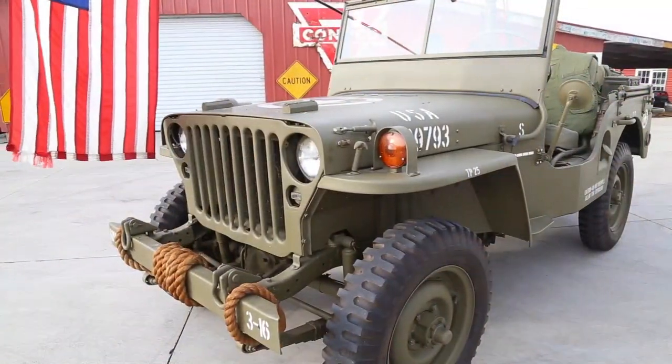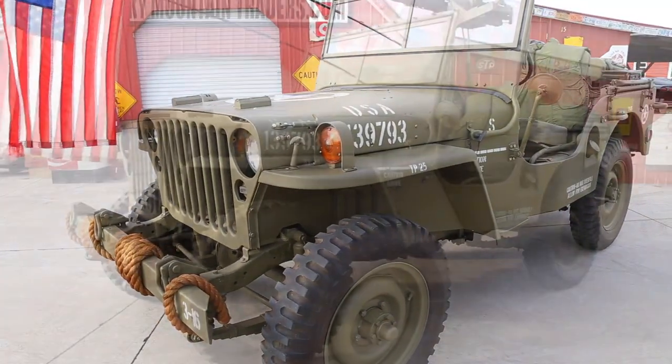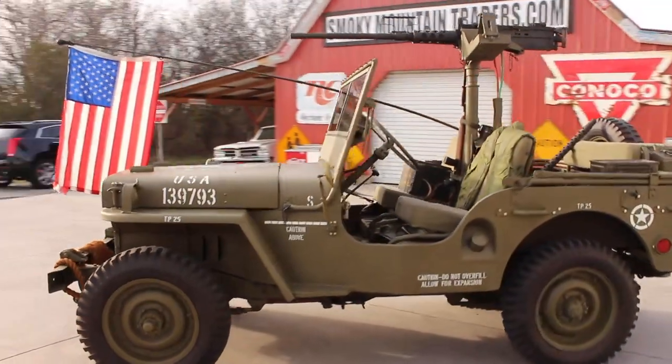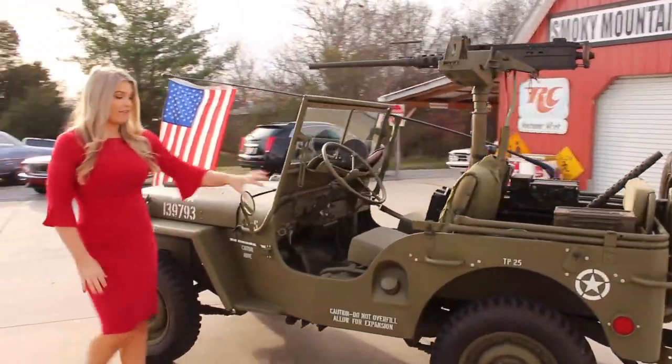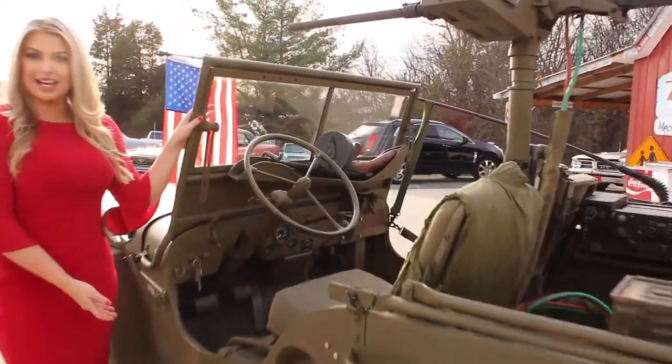There's so many little details that have been brought together to make this Jeep as close to authentic as you will find. We'll hit the highlights. As we make our way around the driver's side, we can see the time and effort that went into making this a unique piece of American history. Come on up and let's look at the inside.